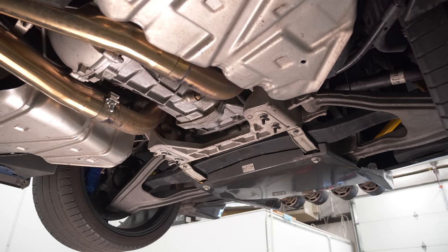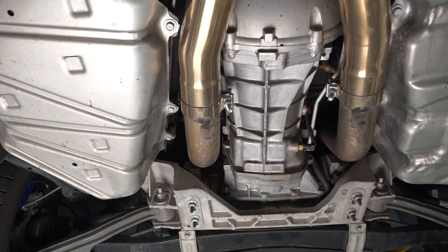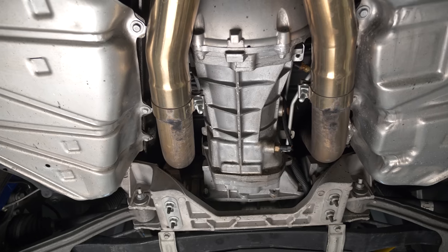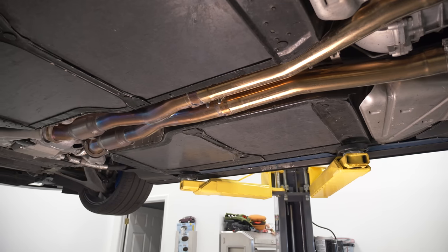No automatic option? No automatic for the ZR1. I don't know how anybody would buy this. Speaking of which, how many did they actually manufacture? I believe, according to the Corvette registry, they made about 4,400 of these and less than 3,000 of the C7 ZR1 that this replaced. Wow, so it is really low production.